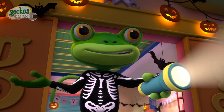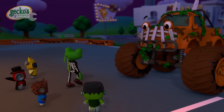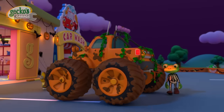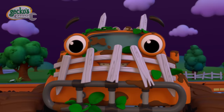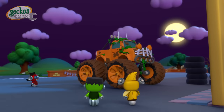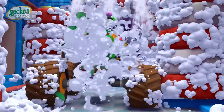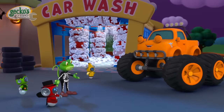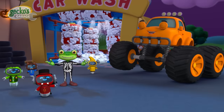Oh, dear Max. You need a Halloween clean. Let's get you in the car wash. Don't worry, Mechanicals. Remember, there are no monsters. When you're ready, Max! There you go, Max. Not so scary anymore. Happy Halloween, everyone!